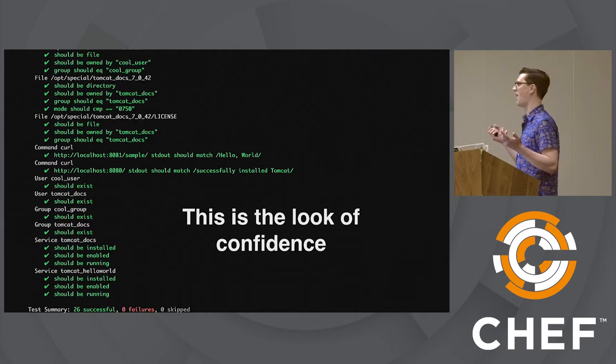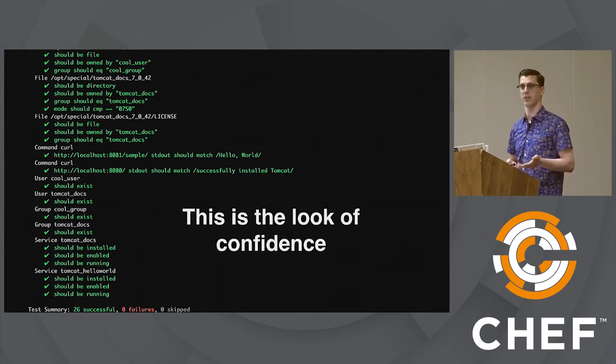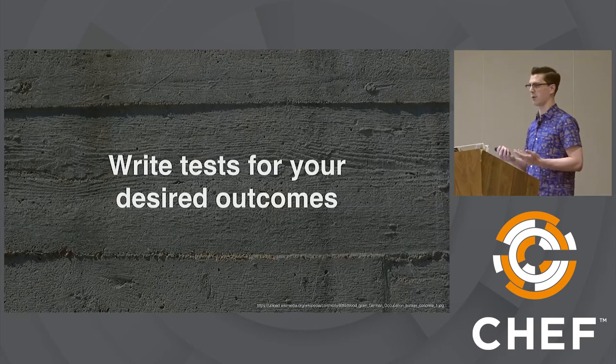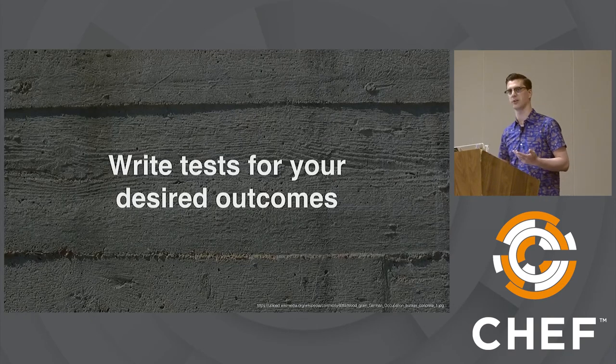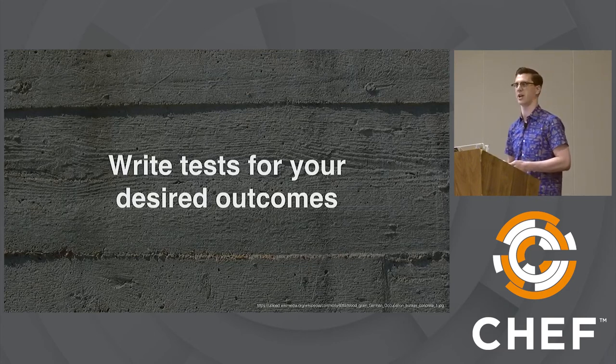And this is confidence, really. This is me converging a full cookbook on a platform and saying it meets maybe 30 or 40 different things that I expect to be there. And we want to make sure that we're writing our tests to actually check for our desired outcomes. And what are those desired outcomes? Because this is one of the most important things, and I see people often do this in their tests, where they don't test the right thing.